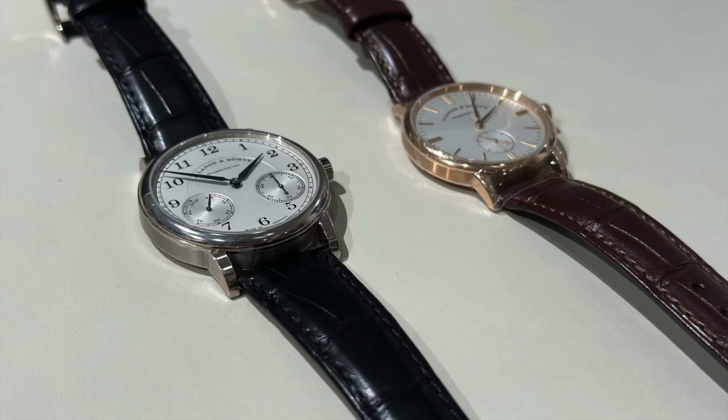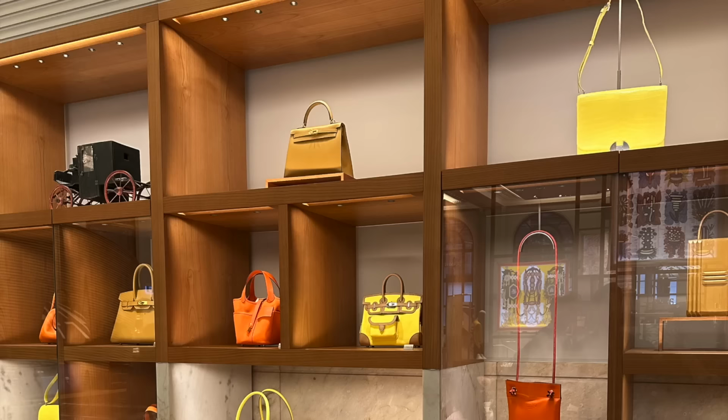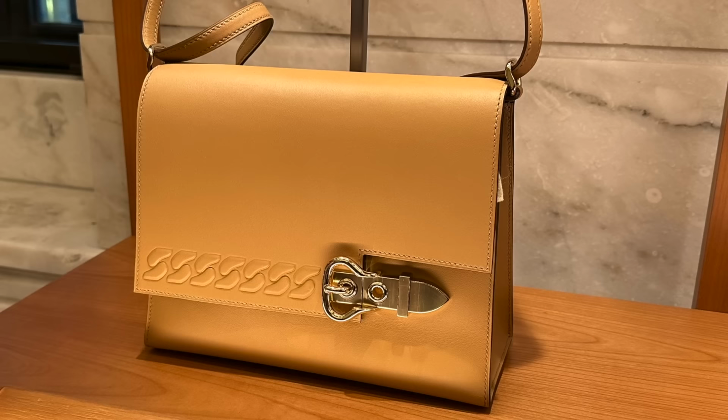Okay, last stop is Hermes. So I'm not allowed to film in Hermes, but I was allowed to take some pictures and I headed straight for the bag wall because they had so many gorgeous bags on display. And this is actually a new style that I've never seen before. It's called the boucle cellier bag. Boucle means buckle in French, and you can even see some embossed platin details. So very interesting, as I've never seen one in real life.